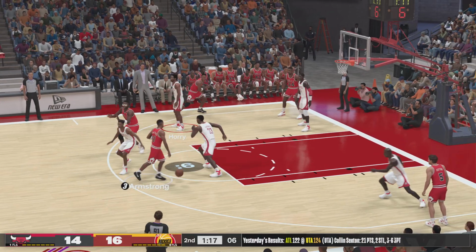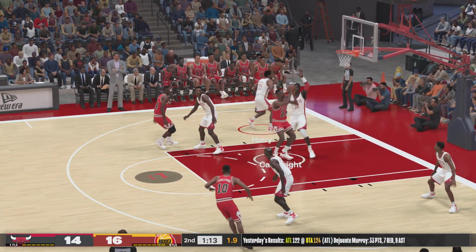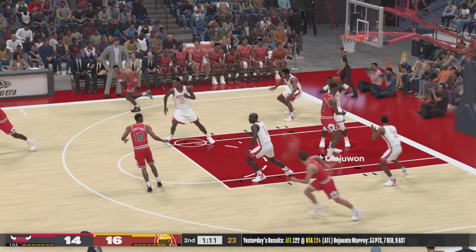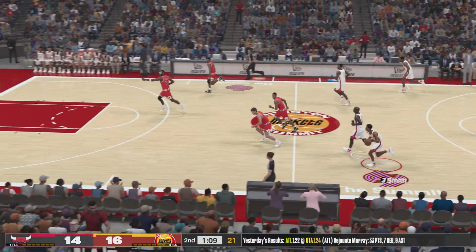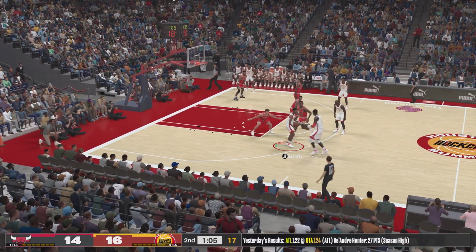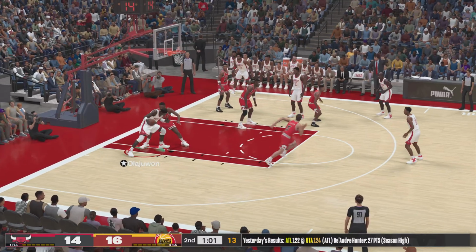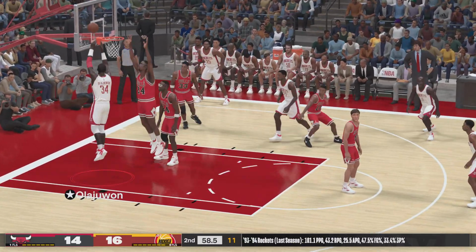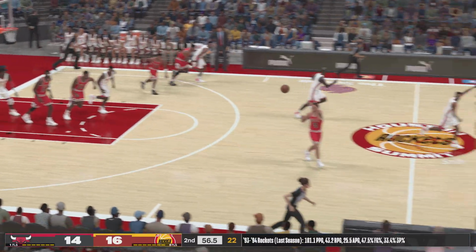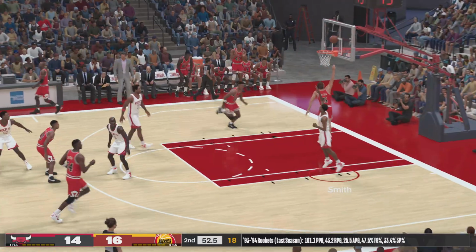Grant with a screen on Smith. 6 on the shot clock. Grant the pass to Cartwright. The shot off that time. Good D by Olajuwon. Smith outside. Olajuwon inside. He's against Cartwright. Olajuwon, no good. Here's Paxson.